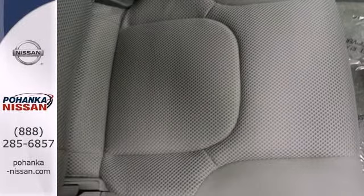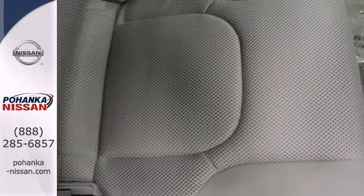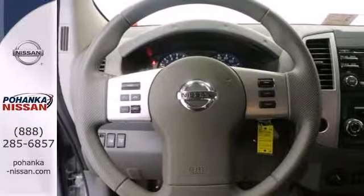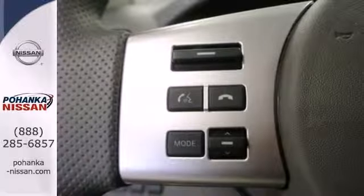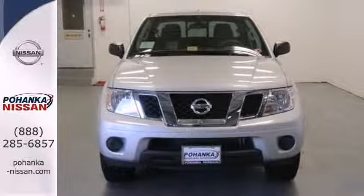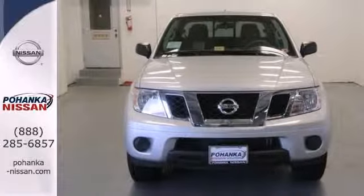Make your life easier with stability and traction control, anti-lock brakes, and a low tire pressure monitor. It also has variably intermittent wipers and multiple airbags to make your life easier. This Nissan is ready to get to work. Now's the perfect time to take it for a test drive.